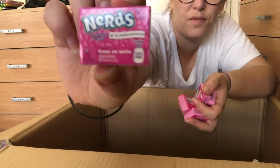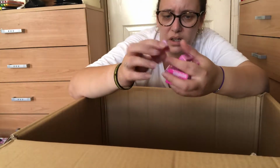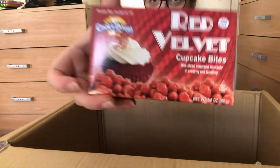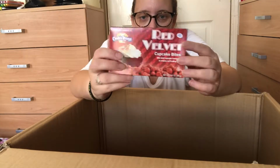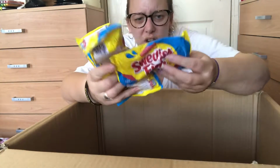We also have 5 of these pink ones, and I think these ones were meant to be strawberry. The kids will find out soon enough. We have a box of red velvet cupcake bites. These are sweets as well. They're probably a bit like Millions if you've ever heard of those. These were £1.